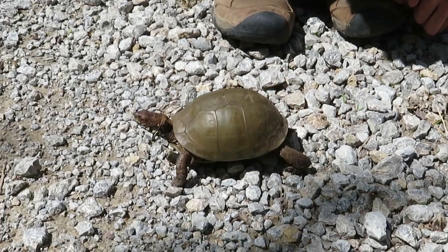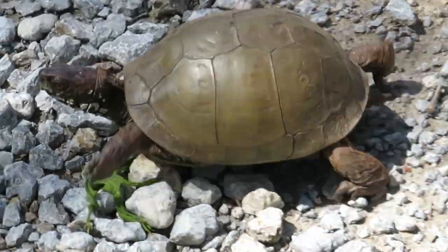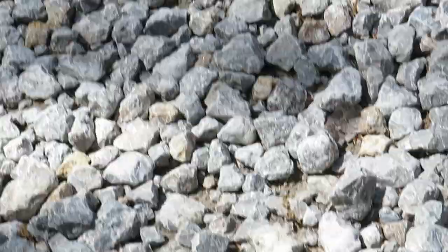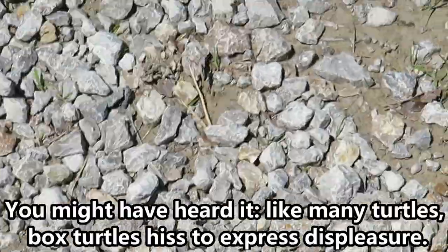Going the wrong way, dude. We'll turn you around in a sec here, but we wanted some good video of you. We're going this way, dude. Come here. Yeah, I know.